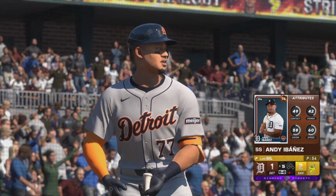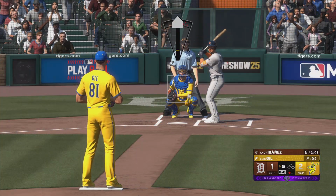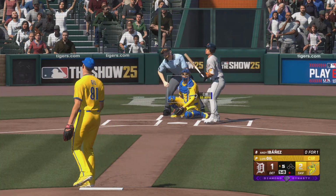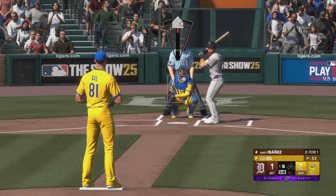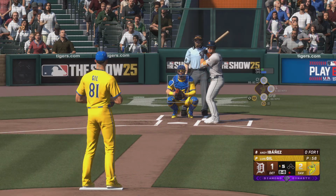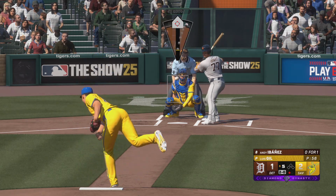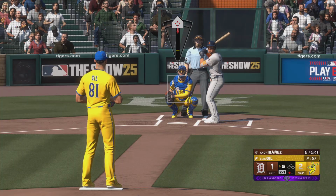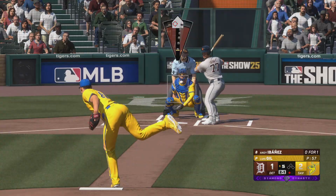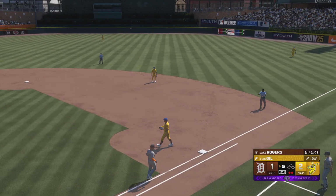Andy Ibanez up now for the Tigers. Struck out on just 3 pitches last time. First pitch doesn't find the zone. Inside, just missed. The offense needs to start showing some fight against this starter. He's doing his thing out there. They're going to have to push back at some point and make him work a little bit harder. Here's a 2-1. Swing and a ground ball, base hit, right field. And he takes it himself for the out.